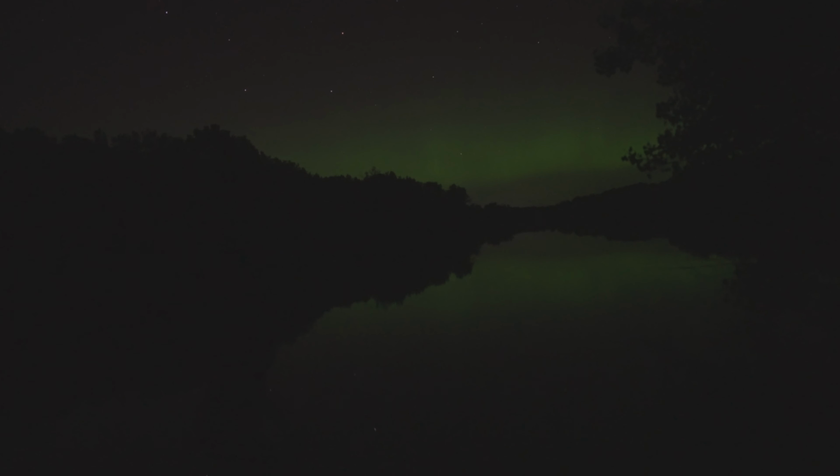I'm not sure if I'm going to time lapse or not because there's not pillars. It's not obviously dancing. I know it's moving. I might just do a real quick exposure sequence over here.